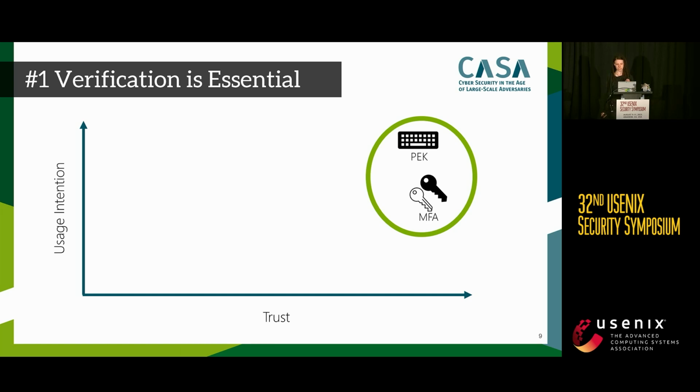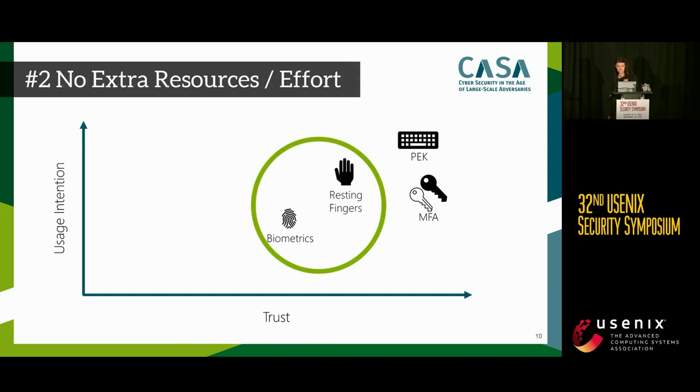And this is something that participants highly trusted and had a high usage intention, even if they had extra effort. However, extra effort and resources needed by the users also played a role. So using something you already have, like your hand, or a biometric feature like your fingerprint, because biometrics aren't susceptible to thermal attacks, was also something that was kind of in the middle ground. So there was a higher trust and a high usage intention, but not as high as the multi-factor authentication and the privacy-enhancing keyboards.